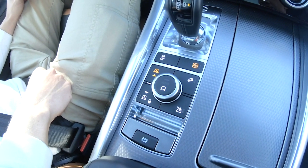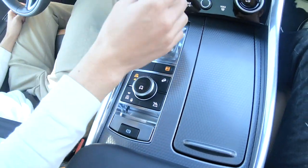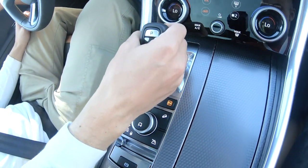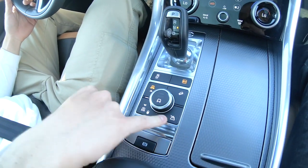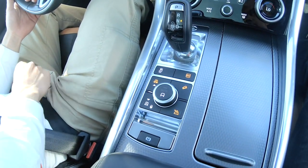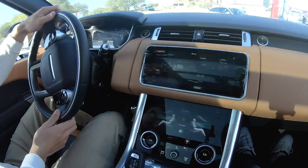Here we're raising the suspension to the all-terrain level, and we are going to select low range. First we go to neutral. We have to have the vehicle standing still. Activate this function, and we can go back to drive. And we have the vehicle ready now for this test.